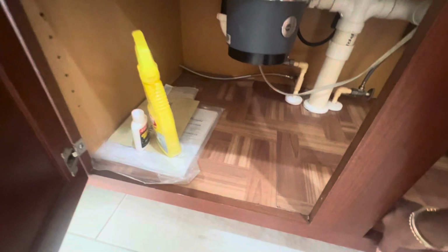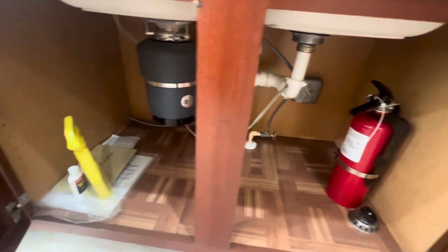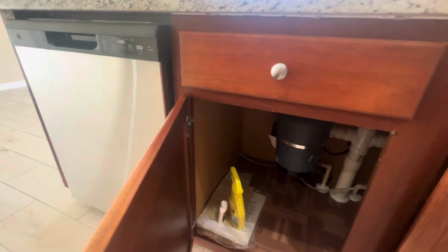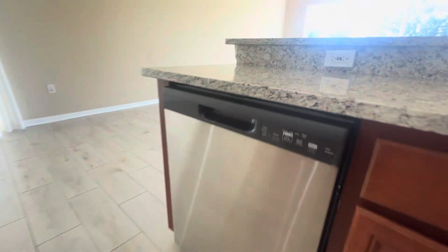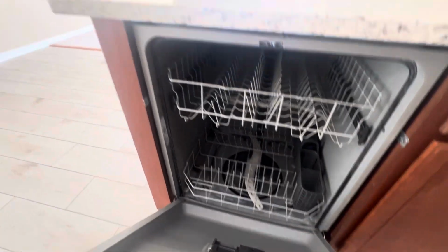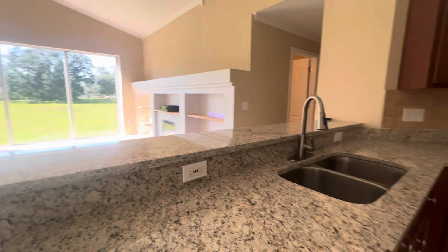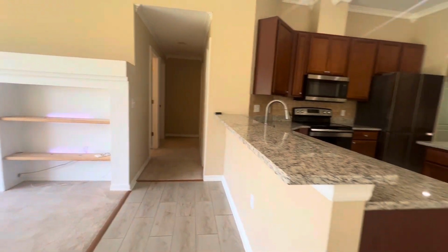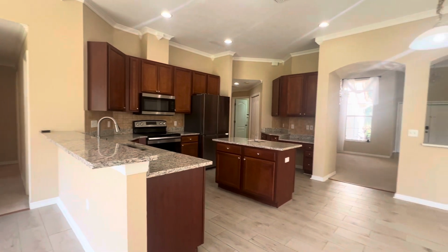Looks like at some point they replaced the bottom of this cabinet or had to cover it up with something that has a little bit of a dip to it. So they probably had to do a repair. Maybe the garbage disposal or something went bad. But it looks clean and neat now. Very serviceable. And a GE dishwasher. Oh, okay. Looks good. Granite countertops. You have a breakfast bar here, and they've continued the tile to run along the kitchen area here and give you kind of a view.